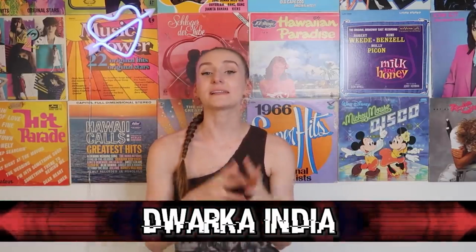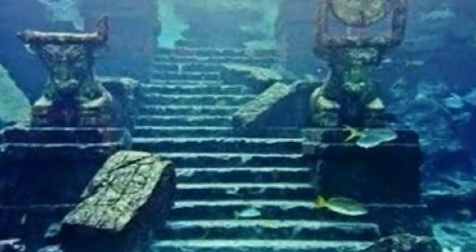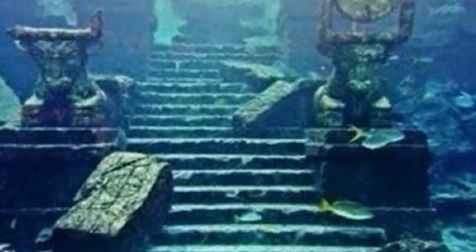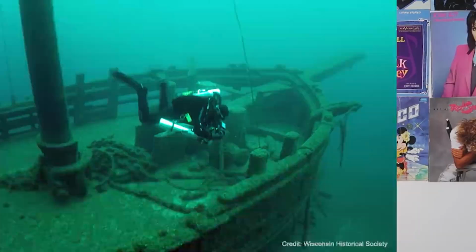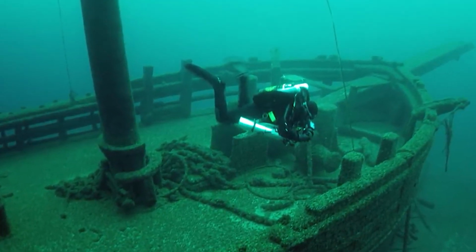In our second spot, we have Dwarka, India. Back in the day, there was a legend that was passed down about a city laying 131 feet below the ocean. This was a legend until the 2000s, when it came to life. The story of this magical city everyone had been told was indeed real. Since then, a number of ancient artifacts have been unearthed in this city, including pottery and sculptures.